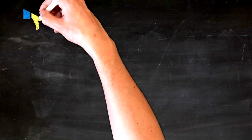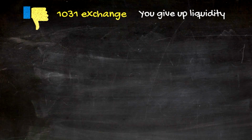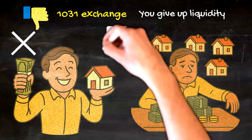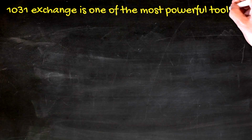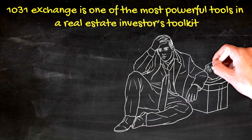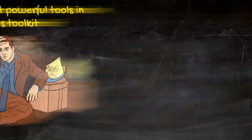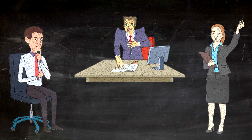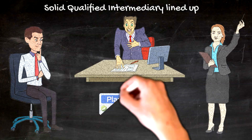Finally, another big downside with a 1031 exchange is that you give up liquidity. You can't just pocket the equity. You have to reinvest everything to get the full tax deferral. So the bottom line is a 1031 exchange is one of the most powerful tools in a real estate investor's toolkit. But like any power tool, it's easy to hurt yourself if you don't know what you're doing. If you're thinking about doing one, talk to a real estate attorney or a CPA who specializes in this area. Get a solid, qualified intermediary lined up and plan ahead, way ahead.